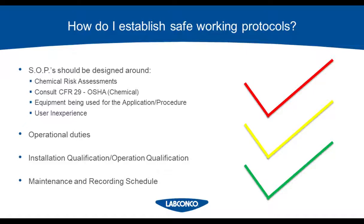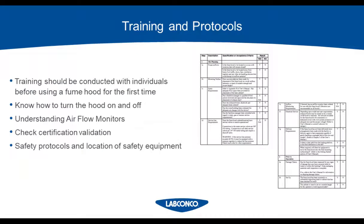And then, installation qualifications, operation qualifications, the IQ, OQ. So when a fume hood comes in, having it go through a standard protocol before it gets used, and then your maintenance and recording schedule to ensure that consistently you're testing to make sure that that containment is still meeting your standards so that your technicians are not at risk.